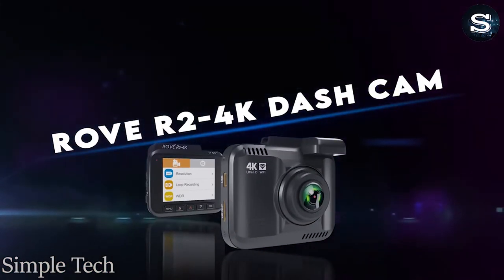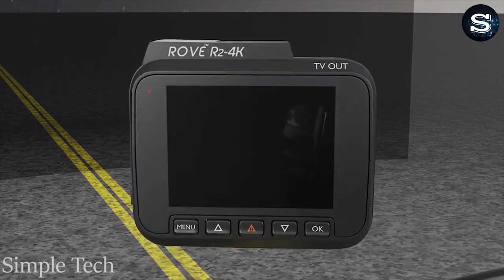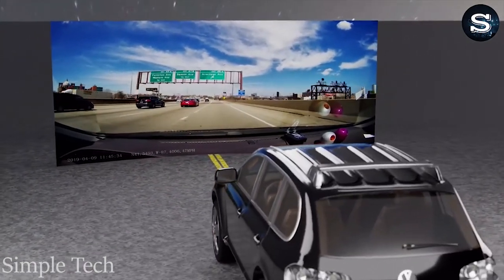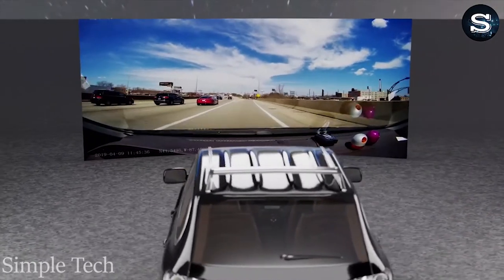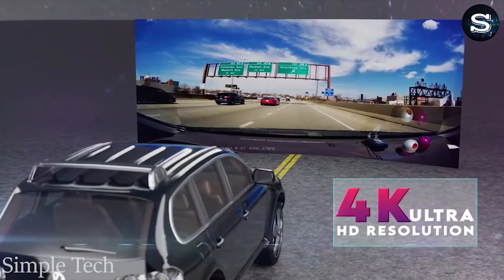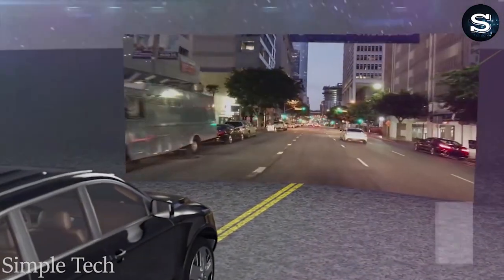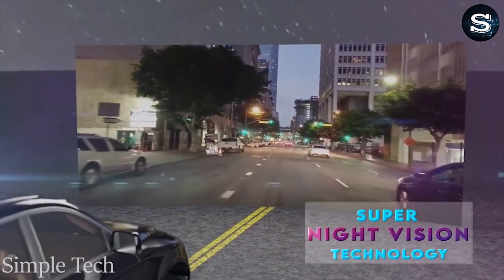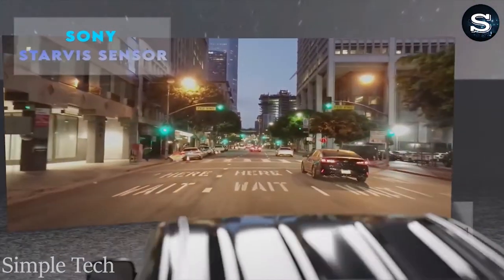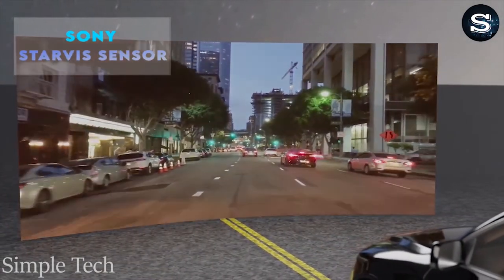Rove R2-4K with Ultra HD recording can record videos up to a resolution of 2160p. The Ultra HD video recording quality is so good that you will see much more clarity and quality difference than all other car dash cams. The revolutionary Super Night Vision technology helps you to get comparatively clearer footage and images from the recording in low light conditions. The built-in Wi-Fi is paired with the Rove app to view and manage dash cam recordings instantly on your iOS and Android devices.